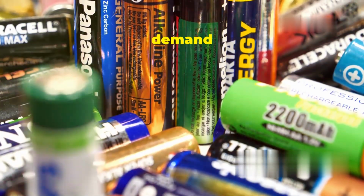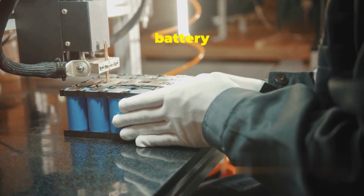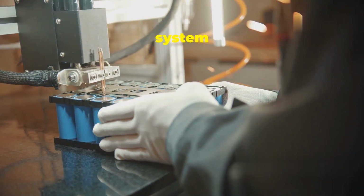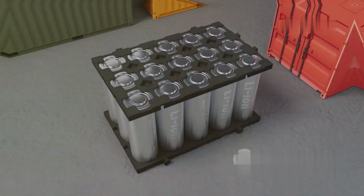This reduces the demand for mining new lead. It also prevents lead from ending up in landfills. The success of lead-acid battery recycling shows that it is possible to create a closed-loop system for battery materials. We can strive to achieve the same level of success with other battery types.